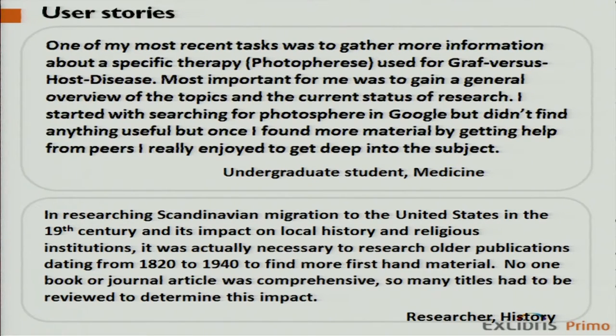I often got the answer first, oh, we don't use the library. And then the second thing was, oh, yes, recently I actually went to the library and I searched this and that. And the more you asked, the more it actually turned out that they actually did use the library. But the first answer was, oh, I don't know much about the library.